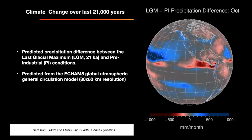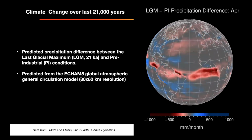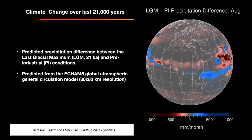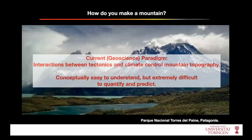So what we have here is this kind of combination of factors where on a very long time scale, mountain building processes can alter our global and regional climate. And then superimposed on this is the regular kind of oscillation of climate occurring on a very diverse range of timescales here. So where does this bring us then? Well, again, from a geosciences perspective here, the paradigm that much of the community has been working on over the last 20 years is that there's this interaction between tectonics and climate that produces the topography and the mountain ranges we see here. And conceptually, this is pretty easy to understand.